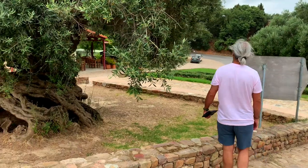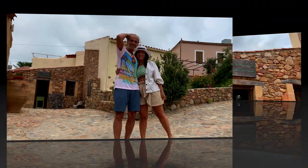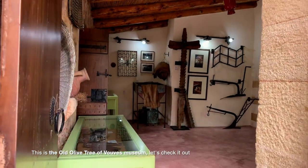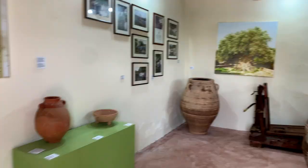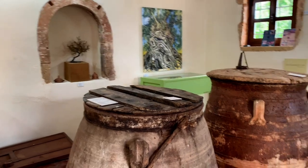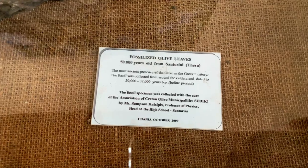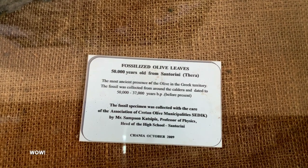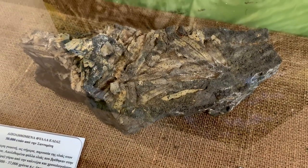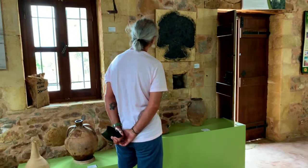This tree still produces olives and olive oil until date. And you can buy the produce of this tree in the museum where we're headed next. It's located right next to the tree. They have renovated an old house and made the museum of the olive over there. You can see the equipment they have used for centuries to collect the olives and to press the olives to make the olive oil, and many small and big things that are related to olive oil.